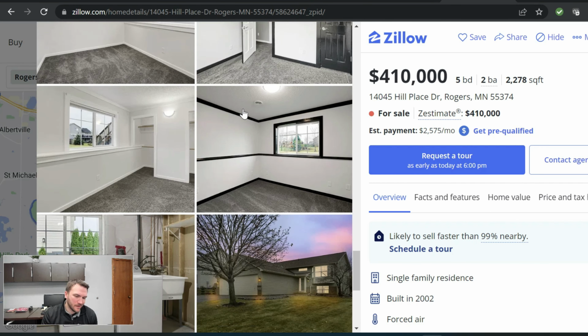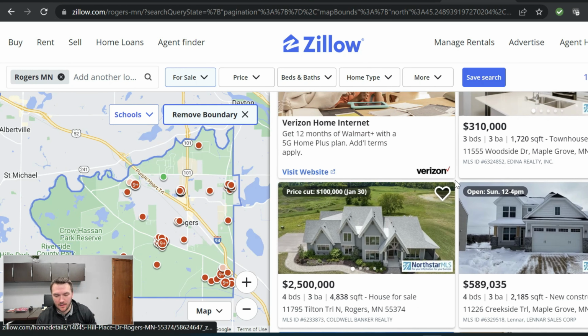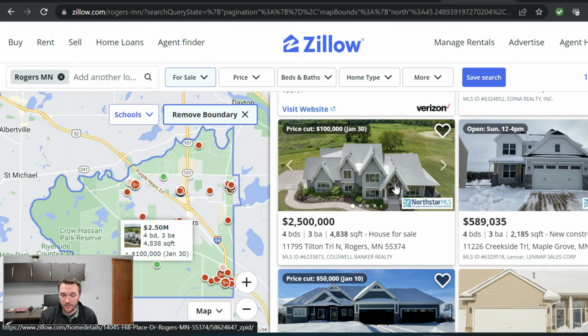So you definitely get a lot of options in this area of what you can find compared to some of the other areas too. Now you can find the great stuff.